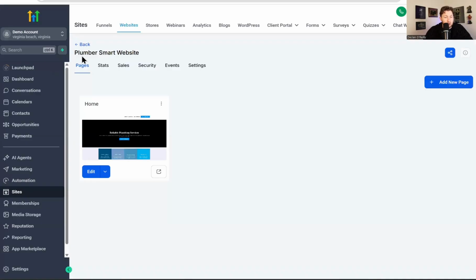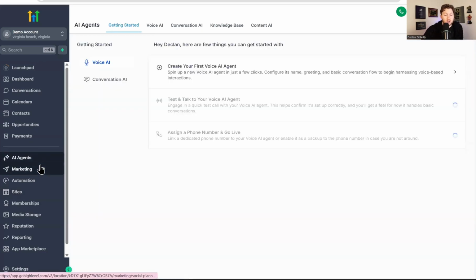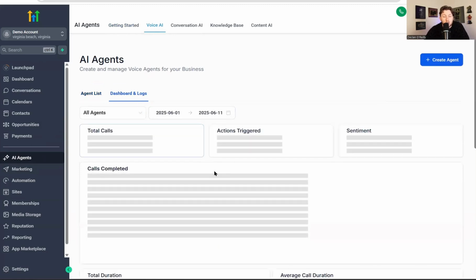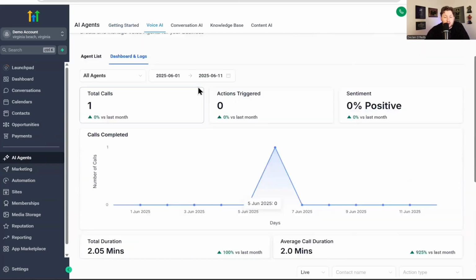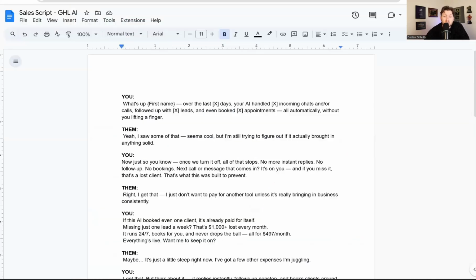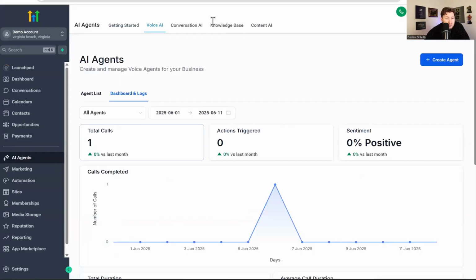This is really important. So we're going to come right back here, and I just want to show you where to find the data at the end of this. For your AI voice agents, if you come right in here, you have dashboards and logs. This is going to show you where all of your data is. Everything you have, leads closed. You can also look at the calendars to get it. You then want to make sure you plug that into the calls and booked appointments, your data there. You can do the same thing with AI chatbots and pull that all over.